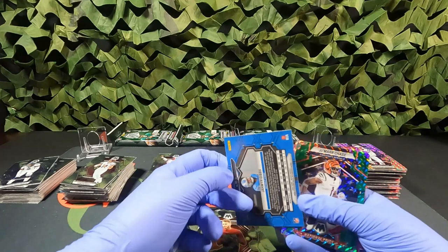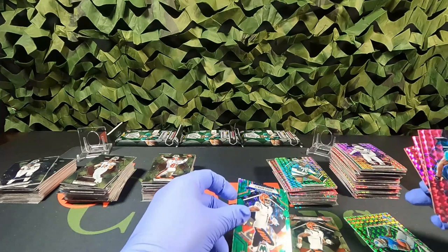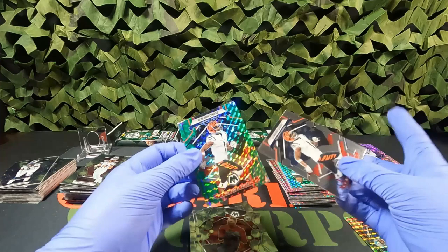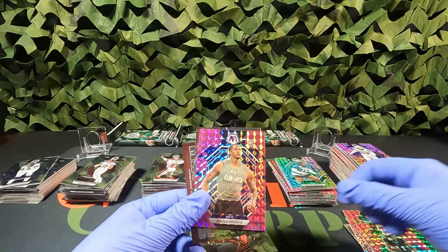Uh-oh, NFL debut? Or bang? Jahmyr Gibbs. Ooh, silver mosaic. Jahmyr Gibbs, NFL debut. Nice. Ja'Marr Chase on the National Pride. Two of them. Oh, in the same pack? Yeah, same pack. All right. I thought you were manhandling stuff. No, Fred Taylor. Respect the cards. A.J. Brown, Julius Bentz, all on the pink mosaic.